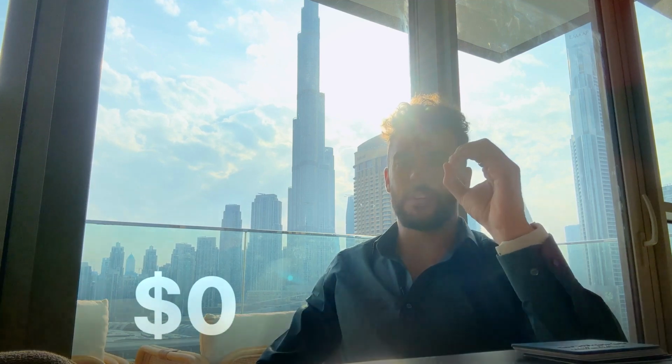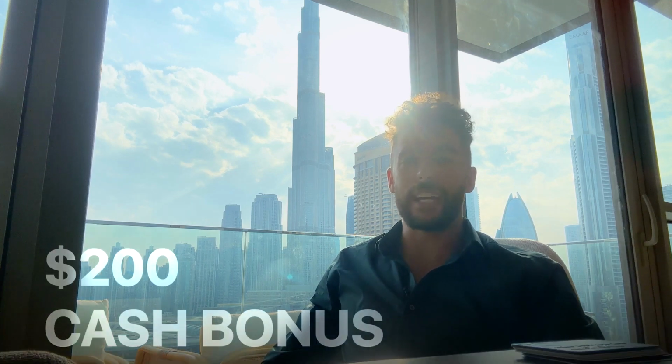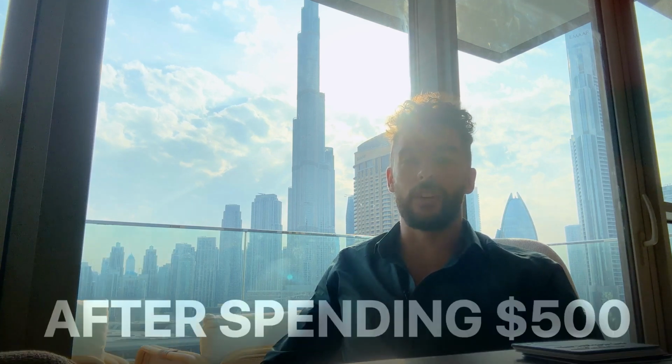Annual fee, $0, making it a great no-fee option compared to other cards that we discussed. Why? Because this one gives you 1.5% cashback on every purchase every day. No need to track rotating categories or worry about maximizing points. Simply use the card to earn cashback on all your spending. Easy, straightforward. Introductory offer that has a $200 cash bonus after spending $500 on purchases within the first 3 months of account opening, so really easy to achieve.